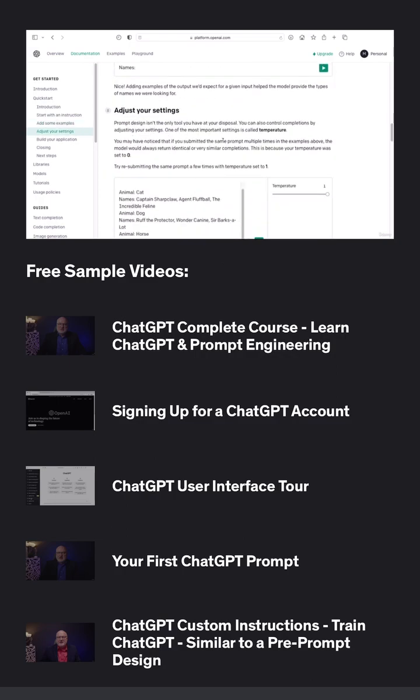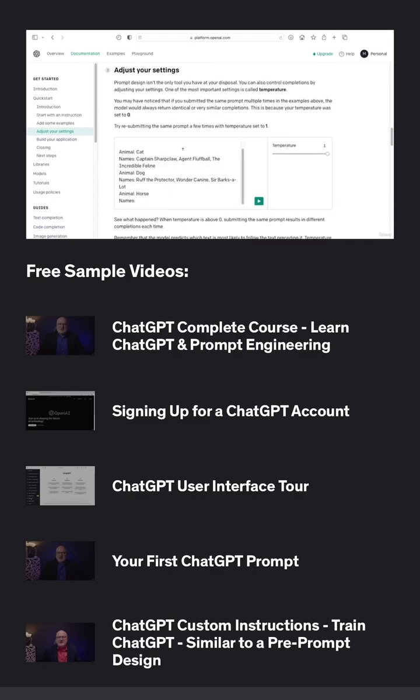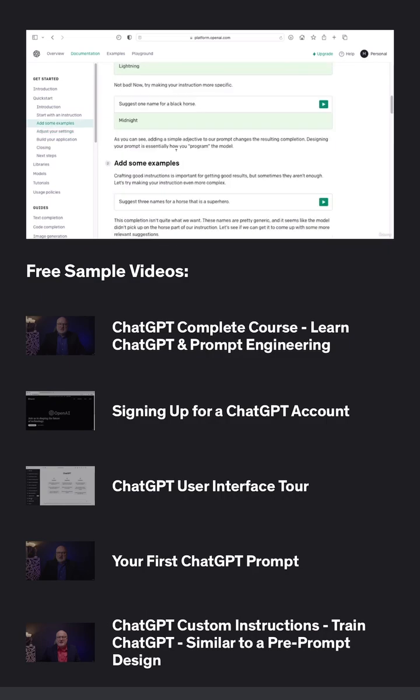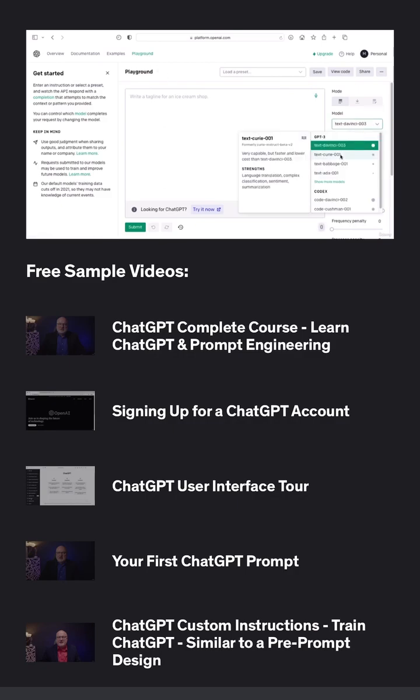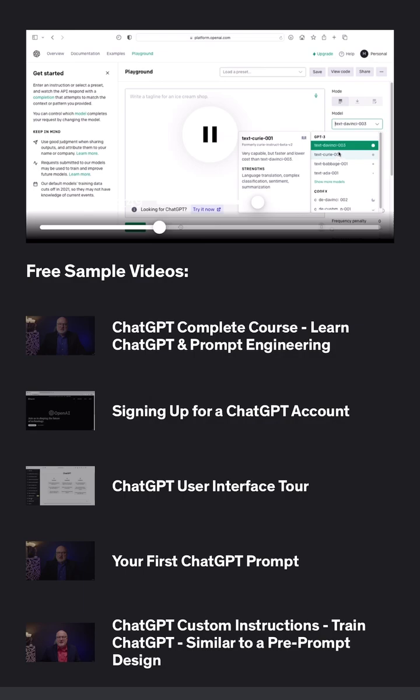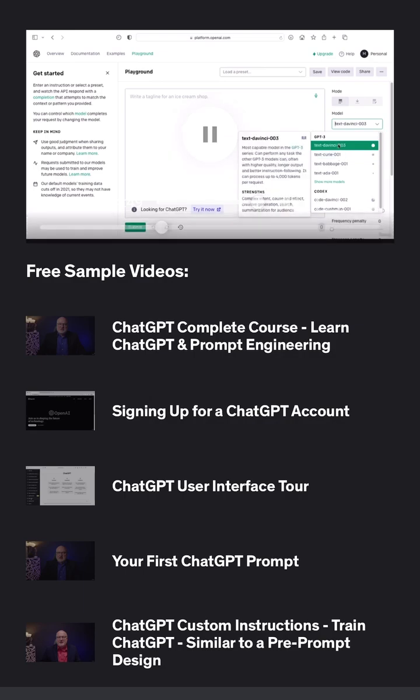Now, there's concepts behind the scenes for things such as temperature settings, and there's also 4 different models that are provided that you can use with ChatGPT, and that would be inside of what is known as the playground. So let me click over to the playground here, and the 4 different models are DaVinci, Curie, Babbage, and Ada. And also you'll notice that there's different version numbers for each of these.